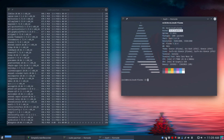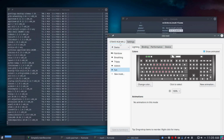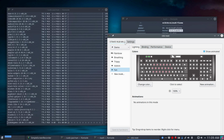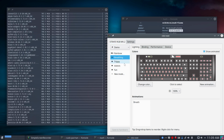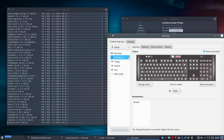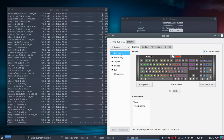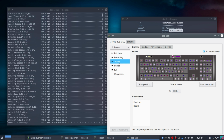So I have some strange things in here. Maybe you want to have a look. I have this Strafe RGB MK.2 keyboard, which actually can set. So this is now breathing. My keyboard is now breathing a little bit. So this becomes red on my keyboard and all the rest is white. The rainbow, I think, is a standard one. Trippy is all purple and blue.